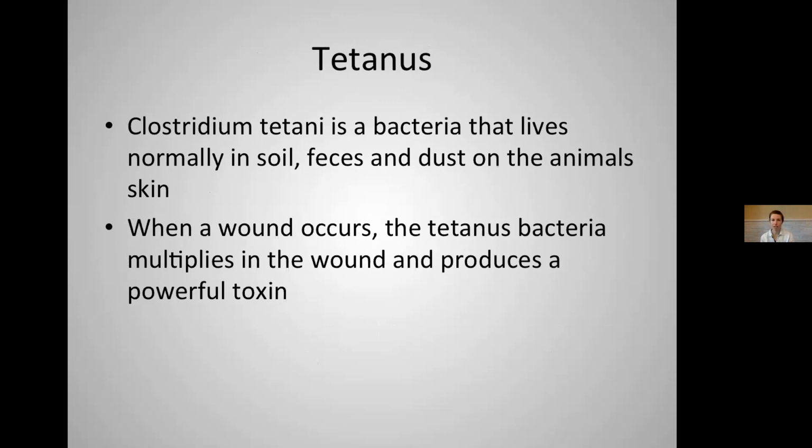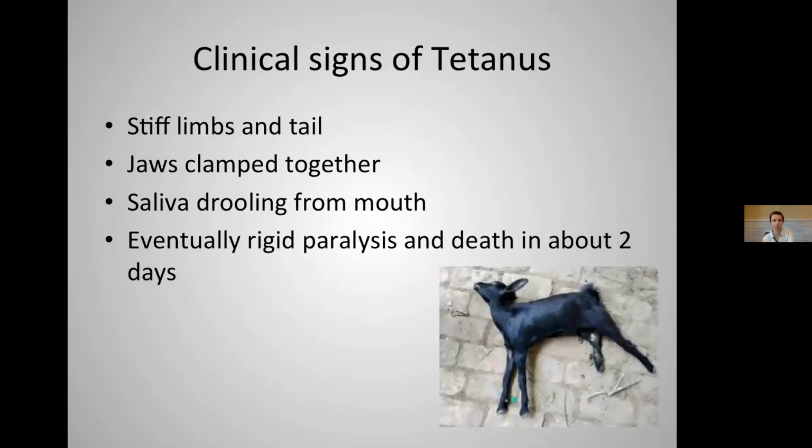Tetanus is a bacteria that is also normally found in our environment, in the dust that's on the animal's skin, just like on us. And when a wound occurs, this bacteria goes into the wound, multiplies like crazy, and then releases this toxin, which is what ultimately causes the disease. So clinical signs of tetanus, I think we all think of locked jaw, stiff limbs and tail, drooling from the mouth, and eventually rigid paralysis and death within 2 days.